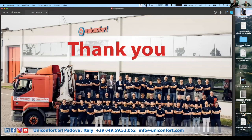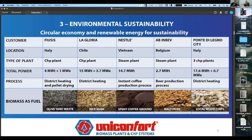The other project, AB InBev, the last two, is very similar in concept. AB InBev is one of the most important beer producers in the world, probably better known for the names of beers like Corona, Budweiser, Leffe. In AB InBev, they had a waste, which is the husk coming from the barley, from the production. This husk had no use before. They actually had a cost to dispose of this waste. So the project we are constructing is to use this husk to produce the steam that is needed again in the beer production process.